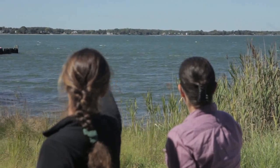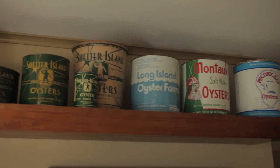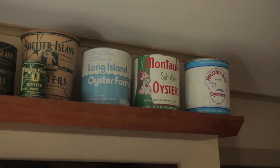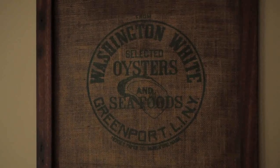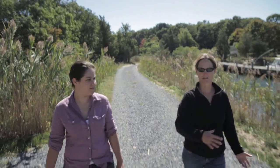So it's a really unique place and a very important part of the history of oystering on the east end of Long Island. So it's great that the Peconic Land Trust preserved this piece of property, and the National Grid Foundation helped along with the USDA with funding from them. It's been preserved since 1996.